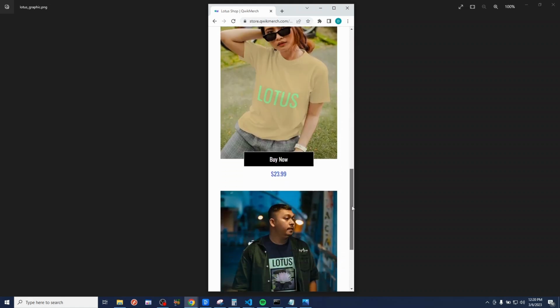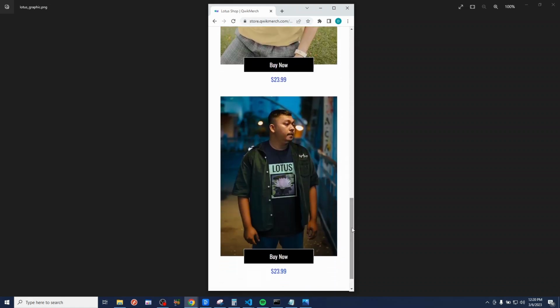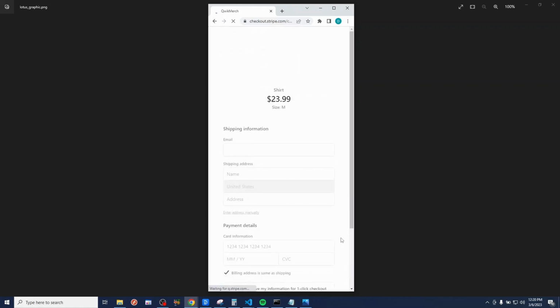As a customer, I can scroll through the store and select an item that I'd like to purchase. I click on Buy Now and then I'm prompted to select a size. I pick my desired size and then I'm redirected to the purchase page. Once the customer fills out their payment information, QuickMerch will fulfill the order and then distribute profits to the store owner. And that's it for the demo.